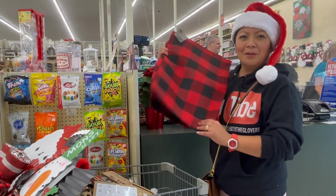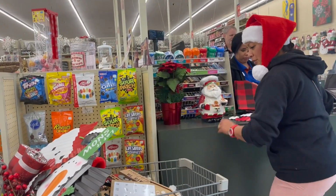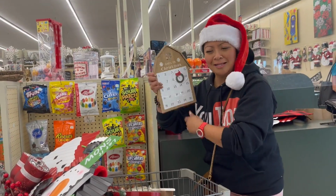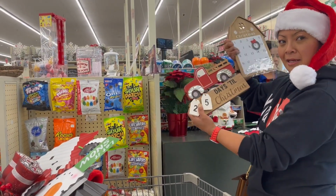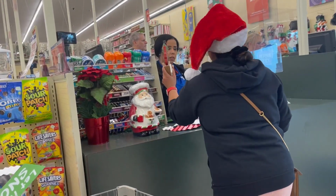Placemats for our table. Check it out. And then the girls picked out this one, the countdown to Christmas. Okay, oh, actually, we got another one. So, which one do you want, Jada? I like this one. Like this one? Oh, yeah. All right. We're not going to get this.